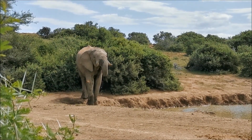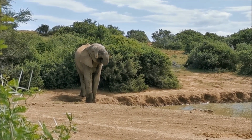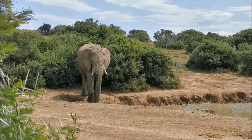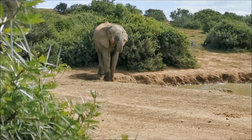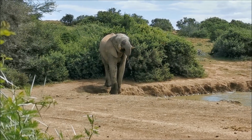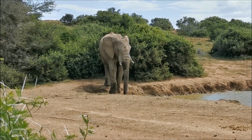So elephants try and drink at least once a day, sometimes twice a day. A big bull will drink about 100 liters at a time, and in a day up to about 220 liters. This guy is quite happy. Everything is in our favor. The wind is right. It was a nice approach. I think let's leave him be, find our way out.